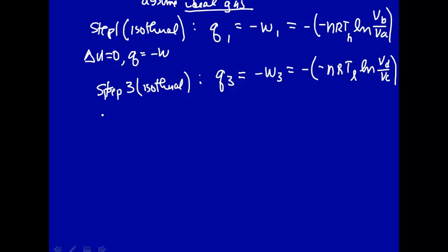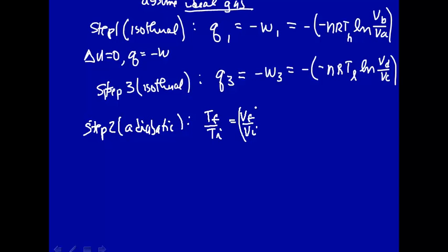Now, let's look at the adiabatic steps. Now remember, in step 2, that's adiabatic. Remember, I think from lecture 3 or maybe lecture 4, for an adiabatic compression of a gas, the final temperature over the initial temperature is equal to the final volume over the initial volume raised to this 1 minus gamma, where gamma is the ratio of heat capacities, Cp to Cv. So let's apply that to step 2, the adiabatic expansion.